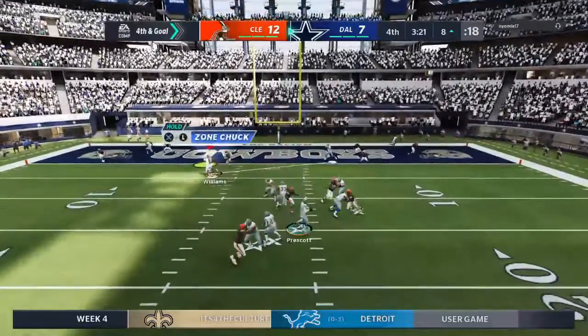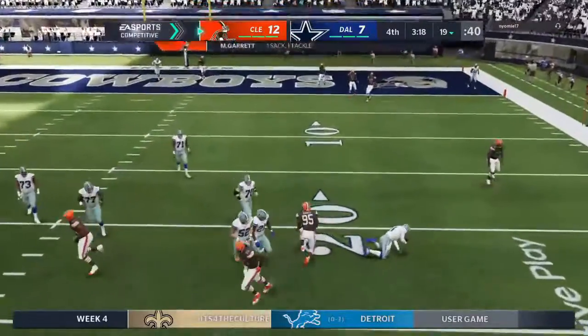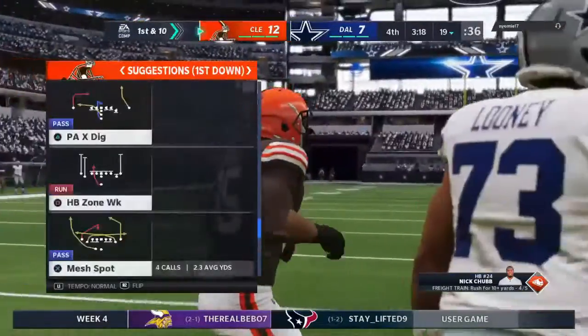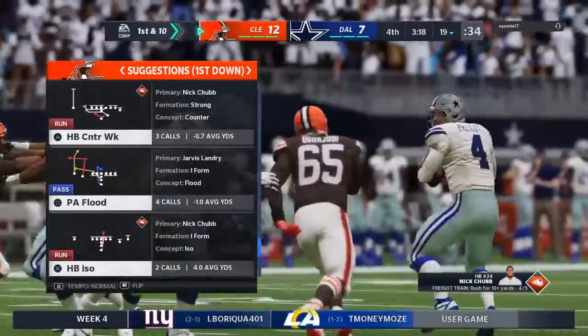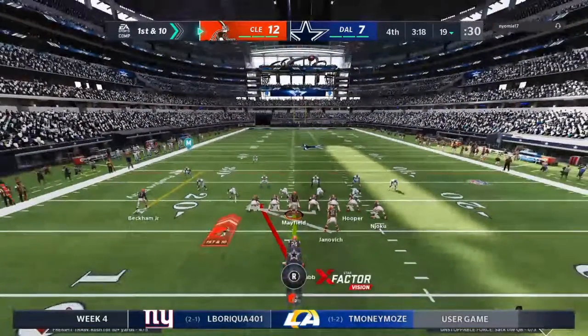Desperation time. Prescott on 4th. And he can't get rid of it. He's taken down. With a man with a big new contract, Myles Garrett, in there to take him down. A breakdown by the O-line at the worst possible time. 4th and goal, and it leads to a sack.